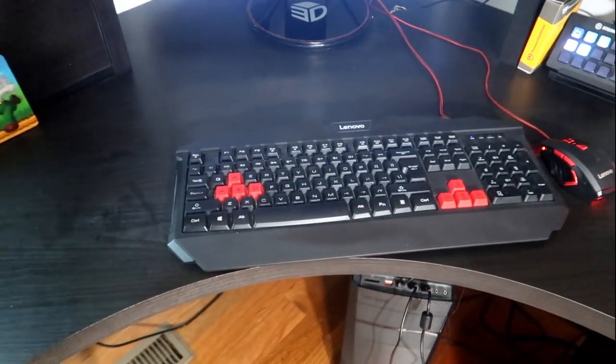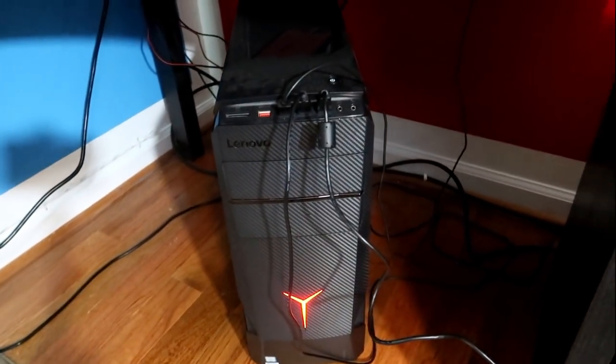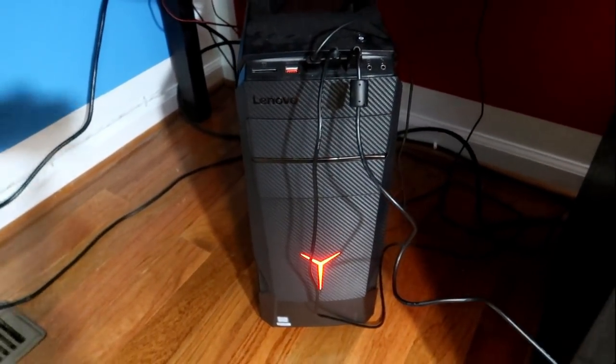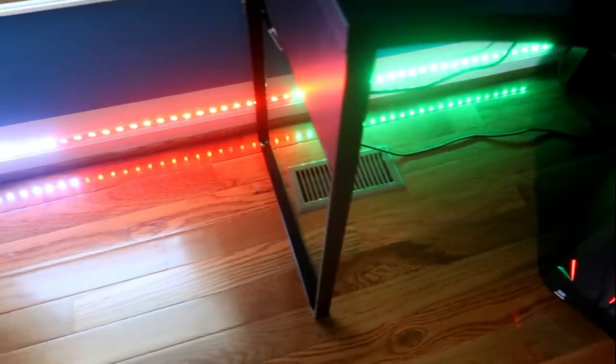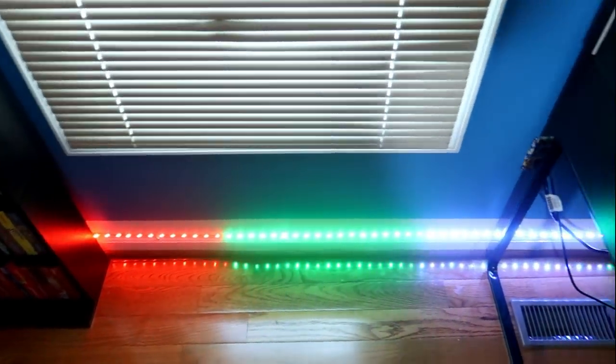And this is a Lenovo Y900. This is the only place where I leave my wires exposed. Everywhere else, my wires cannot be exposed no matter what happens. I cannot let that happen. All right, so let's move on. Actually, speaking of, I did install a nice light strip across the floor, which I did not turn on previously, but we'll take a look at that in a little bit.